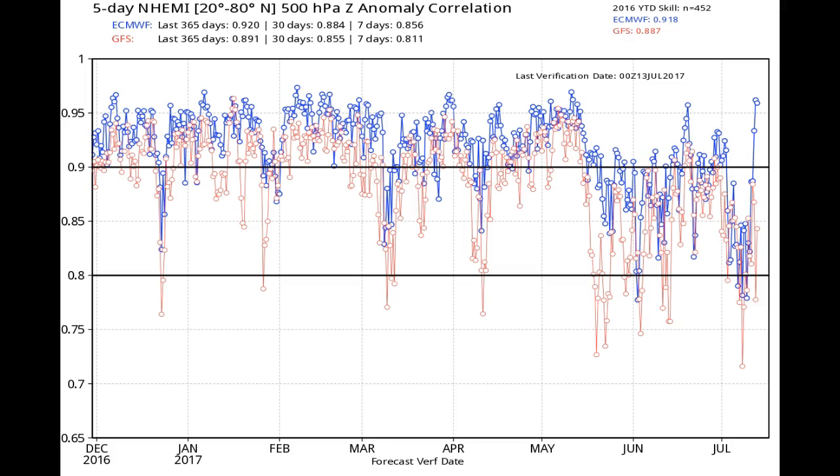And last but not least, these are the verification scores. The blue is the European, the red is the GFS, and you'll note we have some ups and downs here roughly from mid-May. A little bit of a better uptick in the middle of June, and then things kind of went a little bit south. But lately, this is kind of where we've been living, except just most recently, the European model has caught back up and we're above 95.